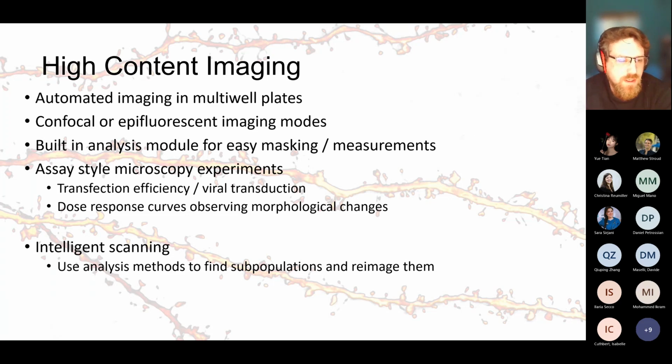The biggest benefit with high content imaging is that you can build assay style microscope experiments. So if you want to find out what kind of concentrations you need to use for a transfection, or just count the efficiency, or indeed viral transductions, or dose response curves, to see what happens with regards to morphological changes, as a simple example. But the amount of different types of information you can get from that kind of experiment, with the analysis module built in, you can count spots within cells, within thousands of cells, and all kinds of subcellular patterns and things.